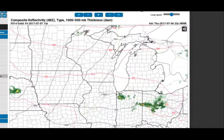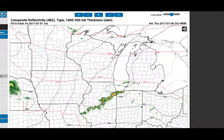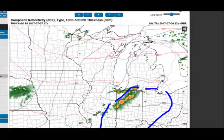See that? Just the tiniest bit of heating, and storms are already underway from Chicago all the way down to Peoria. And that'll move into Indiana tomorrow. And it looks like a storm day for Indiana, Ohio, and Kentucky.